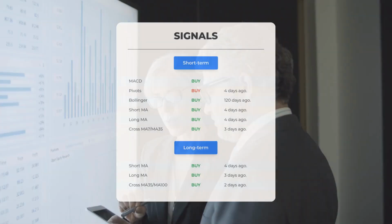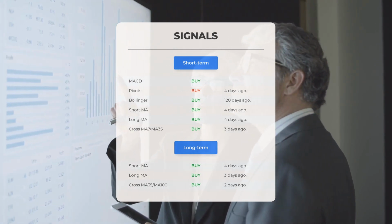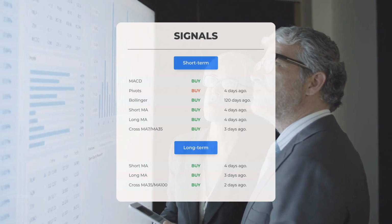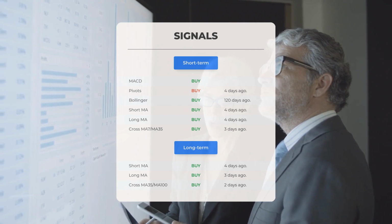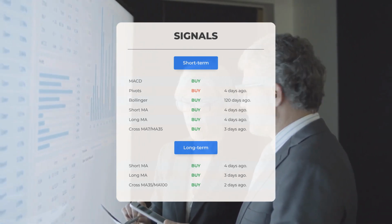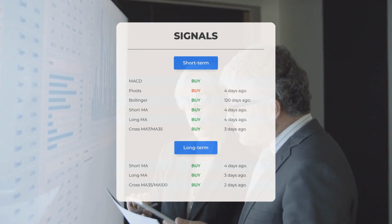Here are some other signals you might find interesting. Moving average convergence divergence, buy signal. Pivots, buy signal 4 days ago. Bollinger, buy signal 120 days ago. Short-term moving average, buy signal 4 days ago. Long-term moving average, buy signal 4 days ago. The relation between the short and the long moving averages, buy signal 3 days ago.